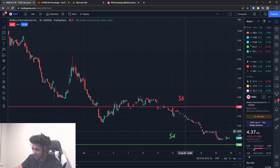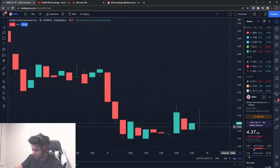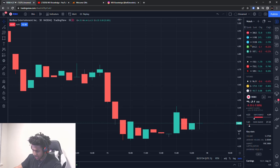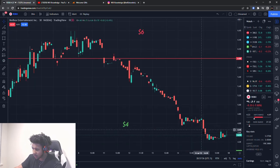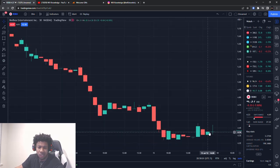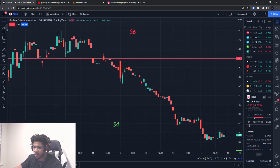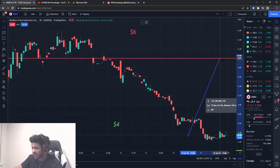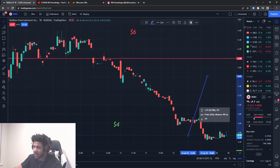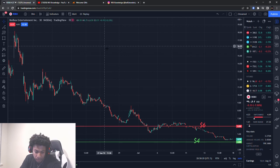This is a level that I'm kind of looking at. And also, notice how Redbox right now is right around $4.35. It actually doesn't need to go all the way down to that $4 mark. It could start from where it is now, so kind of watch that one closely. In the morning, we'll see how it moves. But $4 is where I really want it to go. If it goes from here, I could still trade it up to about $6, and it will still be a nice gain of like 38%. So still a good gain. Just kind of watch that. I did want to add that into the video. Redbox.